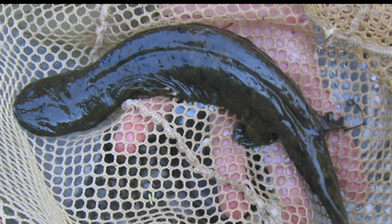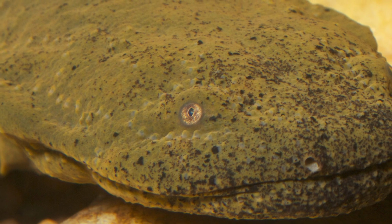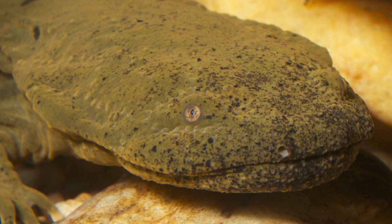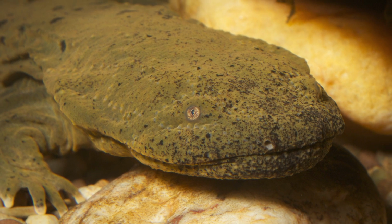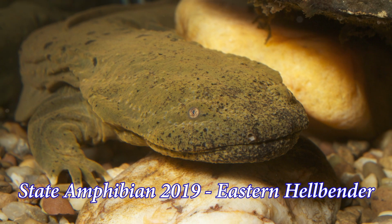It's the largest aquatic salamander in the United States and grows to 30 inches in length. Found only in 15 states, hellbenders are a good indication of water quality because they can only live in clean, cool, fast-moving rivers and streams. Highly susceptible to pollutants, only about 60% of the eastern hellbender's historic population remains today.